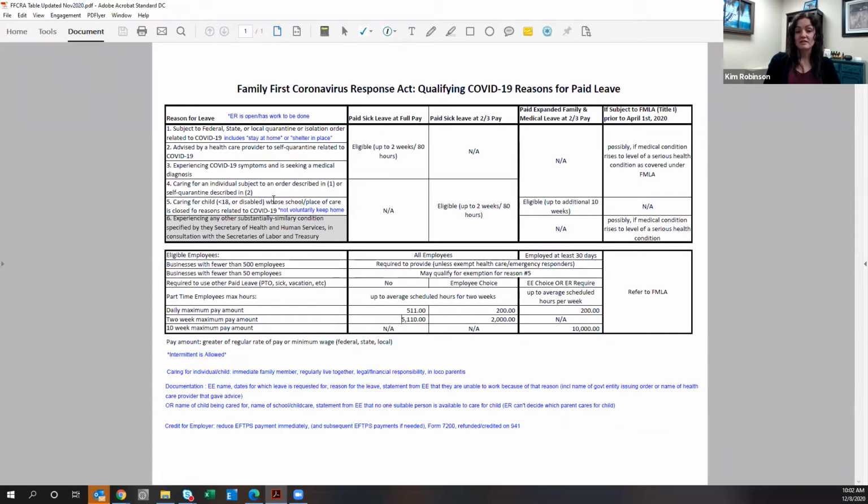The other 2 reasons are if somebody they're living with is sick. And so if they are caring for an individual that they legally have a responsibility to, whether this is a child under the age of 18, a significant other, a child older than 18 with disabilities who's not able to care for themselves, an elderly parent that they're responsible for, those type of reasons fall under number 4.